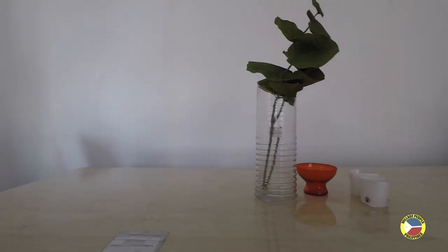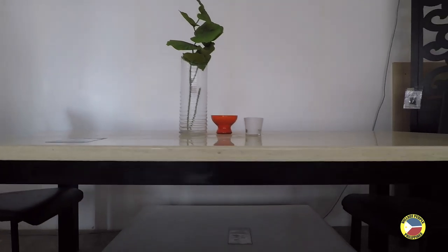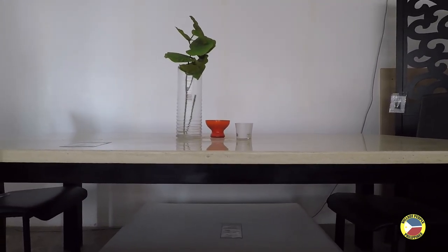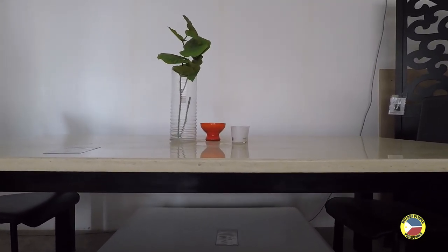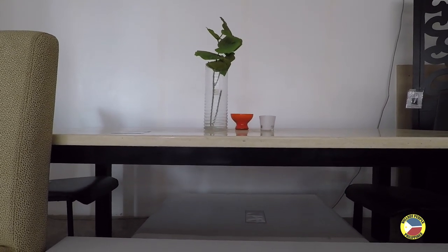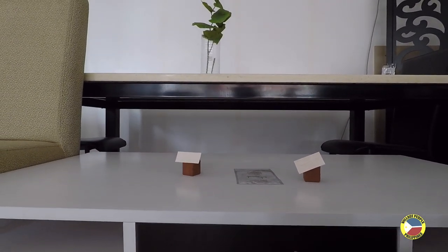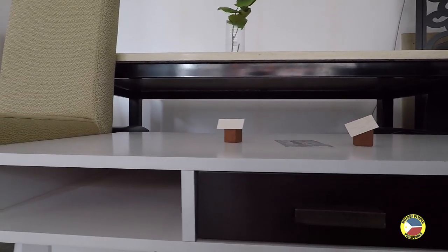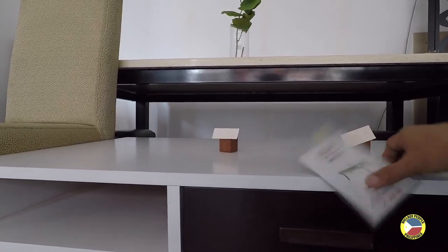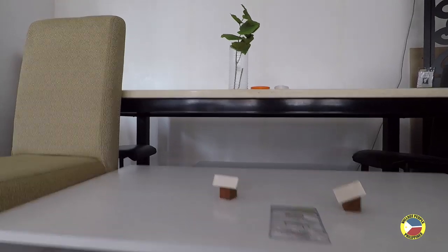This table, I think, is made of marble. This is a black marble top table on a metal stand, 21,000 pesos. This coffee table with a front drawer and extra space on the side is 6,900 pesos.